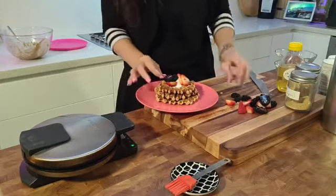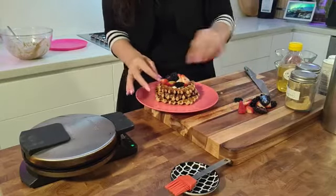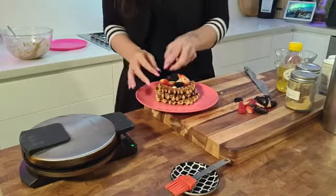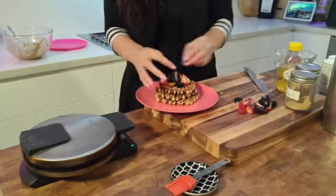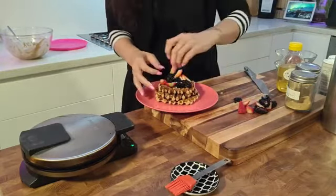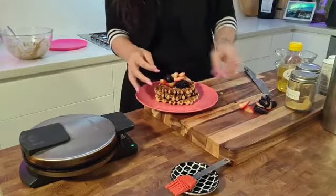type of fresh fruit, or not. Like, you don't have to have fruit on it. For some people, they think the fruit spoils it. And I'm like, come on, it makes it better. But I get it. I get it. For some people, the fruit just gets in the way of the waffle. So as long as they're eating the waffle, things are pretty good.